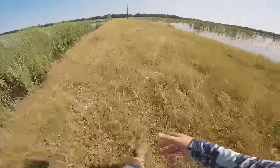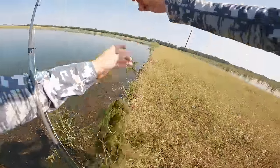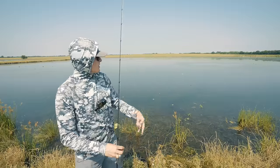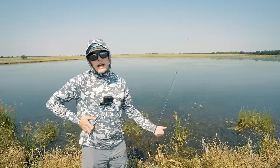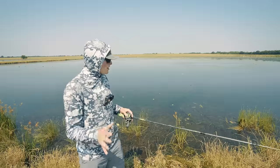Holy smokes, a 7-pounder. Still got 7 pounds of grass on my frog here. Oh my gosh, that was so much larger than I thought it was gonna be. I didn't even know they had bass this big in these ponds. I'm not lying when I say I was not expecting a 7-pounder. Well, you know what?